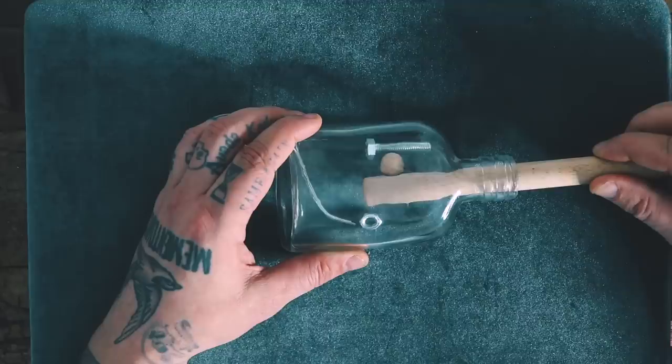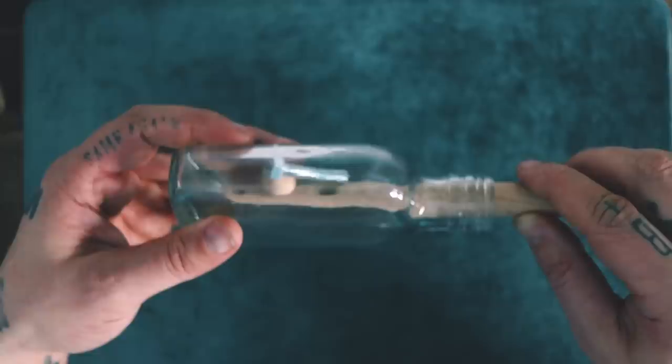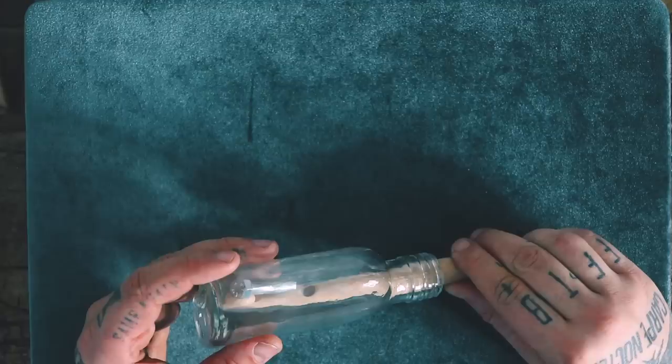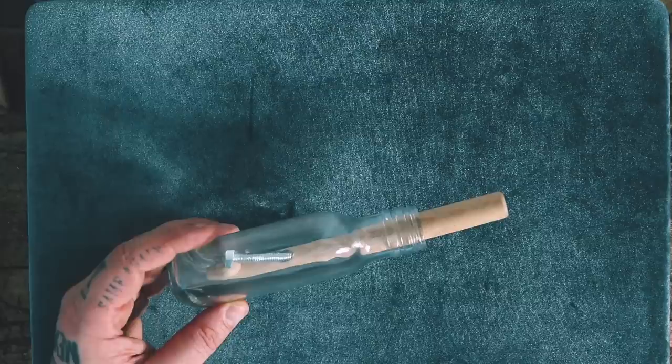I think we're getting it. Ooh, that's gotta be it. Nope, slip it out. Get back in there. No. Okay. It's definitely in, just to fall in there. It's taken me everything just to get to this point.